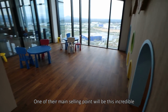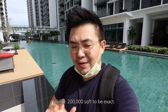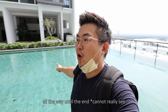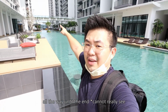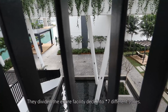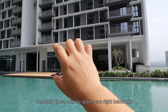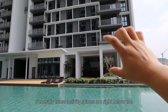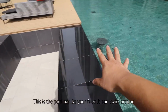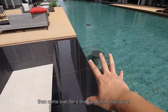One of their main selling points will be this incredible facility, 200,000 square feet to be exact. And you just check out the pool. It's from this end, right, all the way until you really cannot see. They divided the entire facility into 5 different zones, so you get different functions at different blocks. And generally those activity spaces are right below the residence block. And what we are stepping on right now, this is the pool bar. So your friends can swim, come here and have a drink and chill.